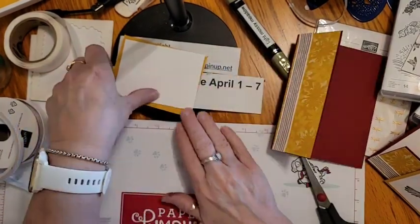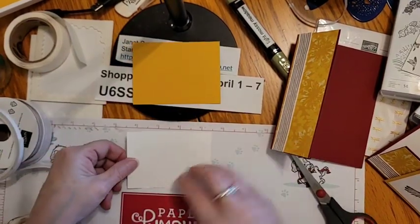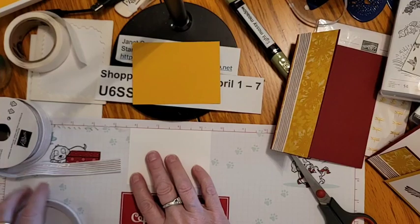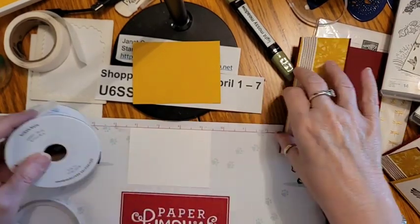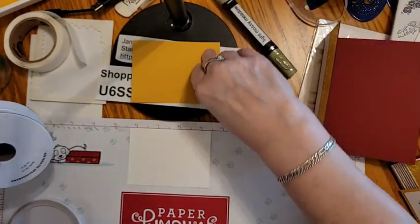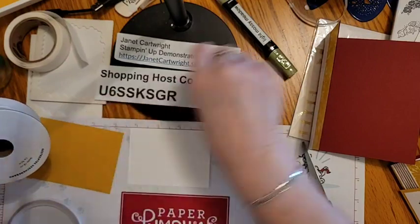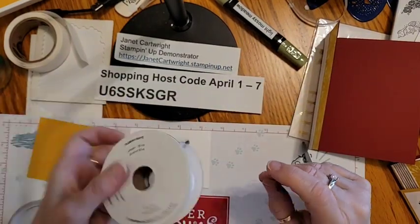And then I use crushed curry, and with this one we are going to stamp. This is just basic white. It's not the thick cardstock. The thick cardstock, again, you want to use as a base. All right, there's my pin, and I just pin that back in there, and then it stays together.